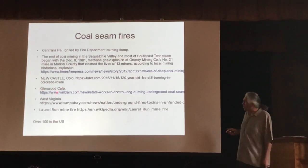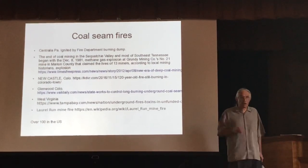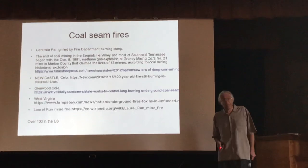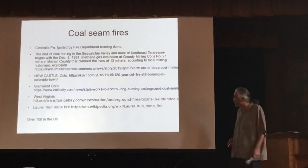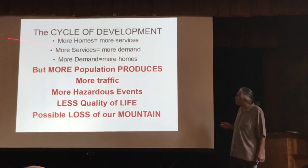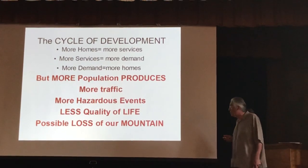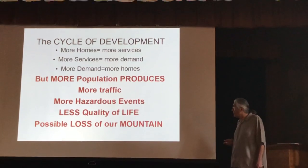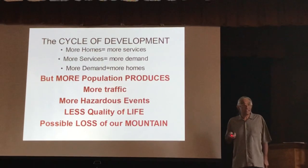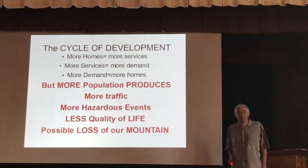These are more. Colorado's dealing with it. West Virginia's dealing with it. Ohio's dealing with it. Kentucky's dealing with it. Wyoming's dealing with it. Anywhere you have coal, you're going to get a possibility of coal seam fire, and they really don't seem to have much luck preventing them once they've started the coal mining process. So, the cycle of development: more homes, more services, more demand, more homes. But more population produces more traffic, more hazard events, less quality of life, and the possible loss of our mountain. If a fire were to start in our coal seam, within years, everyone would be driven off the mountain because the air quality would go down horribly and we would have no way of putting it out.